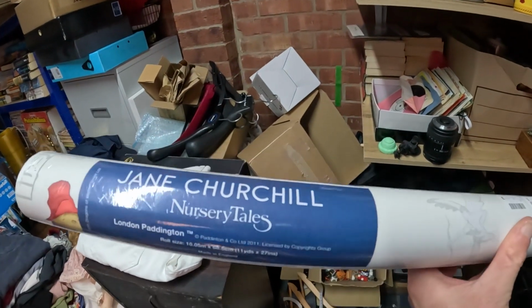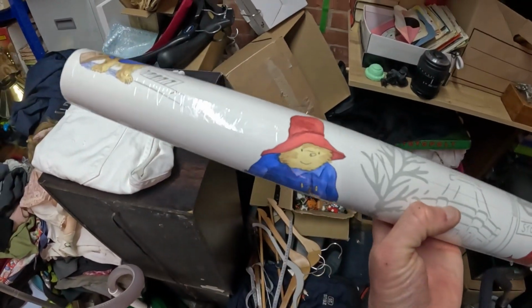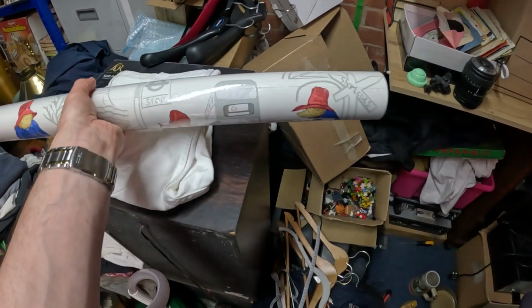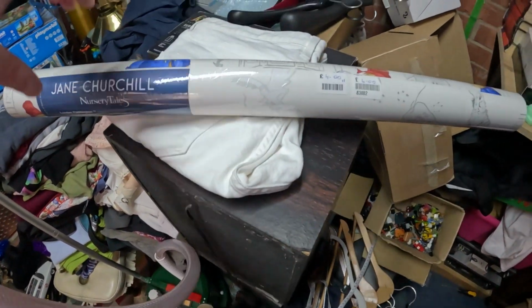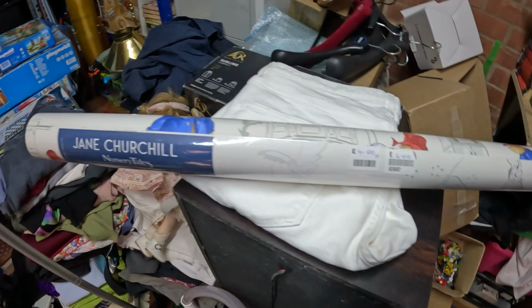I did say I was going to show you this. Done a bit more looking into this now. Jane Churchill Nursery Tales, London, Paddington, 2011. It was £4, and obviously Paddington is a very highly sought after thing, anything Paddington related. But this, I did find it on a couple of websites. It's unavailable now, but when it was available, it was like £60 odd a roll, I think, maybe even more. I'll put the screenshots up now.